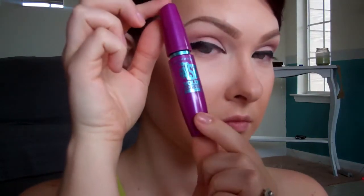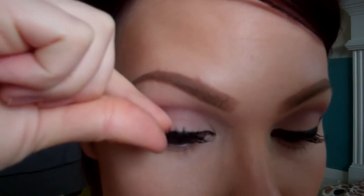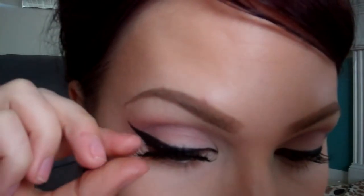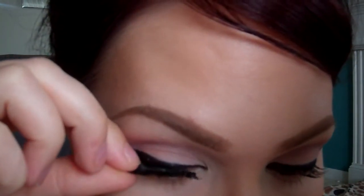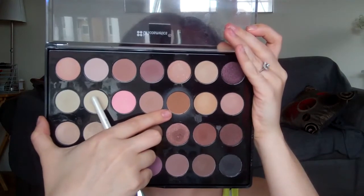Then I'm just going to go ahead and curl my lashes and apply my Maybelline Falsies Mascara in waterproof, because again, waterproof mascara is the only thing that holds a curl for me. Then I'm applying these lashes that are from eBay. They come in a set of 12. They're only about like $3 or $4 for that set of 12. They are plastic, so they're a lot heavier and harder to work with than human hair lashes, but as you can tell, they're really nice and dramatic, just the way I like them.